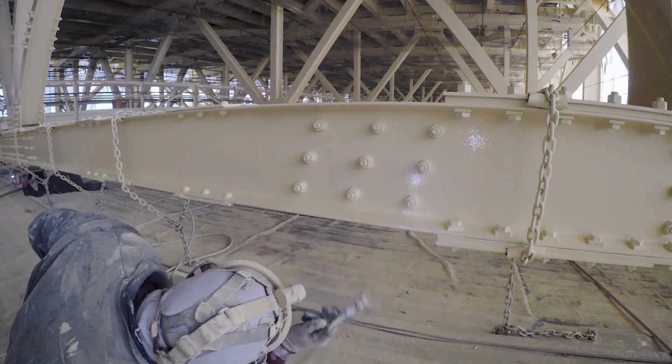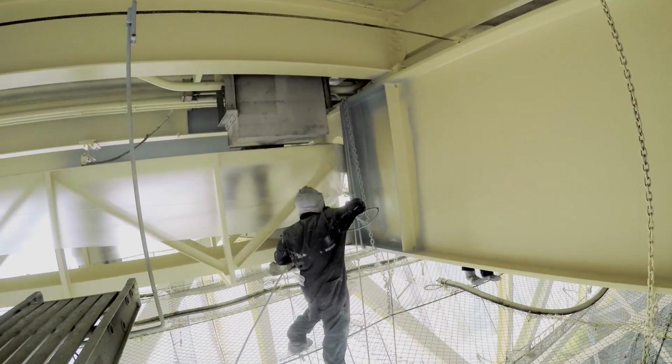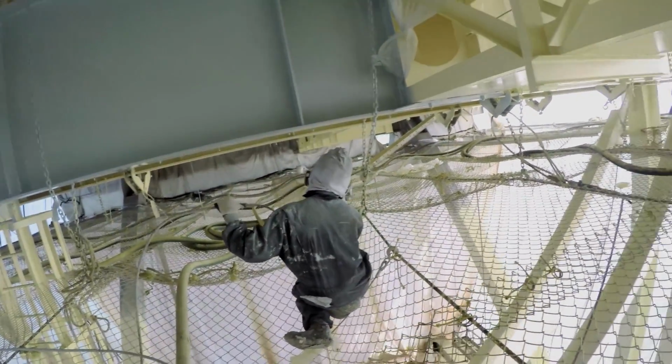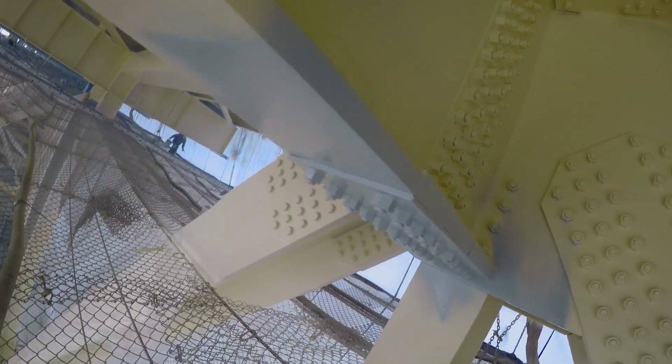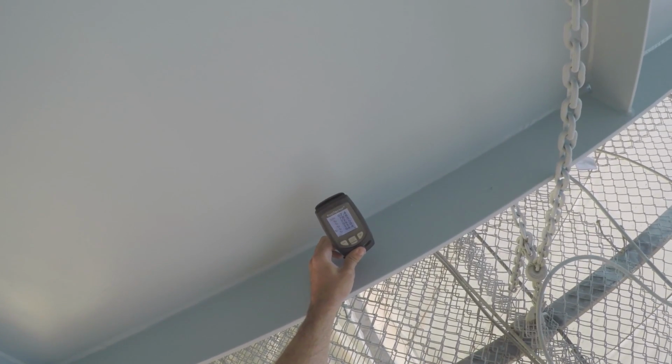The bridge painters can begin spraying paint primer. Several layers of specialized paint coatings are applied to protect the steel from the elements. Painting the bridge is the most straightforward part of the job. It's everything that comes before it. That's the hard part. Once the paint's applied, inspectors check for proper coating and thickness.